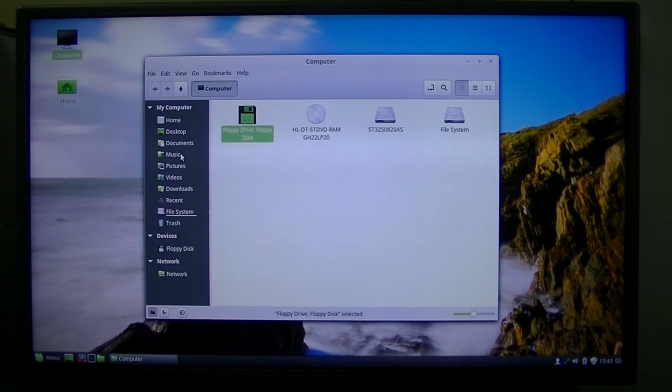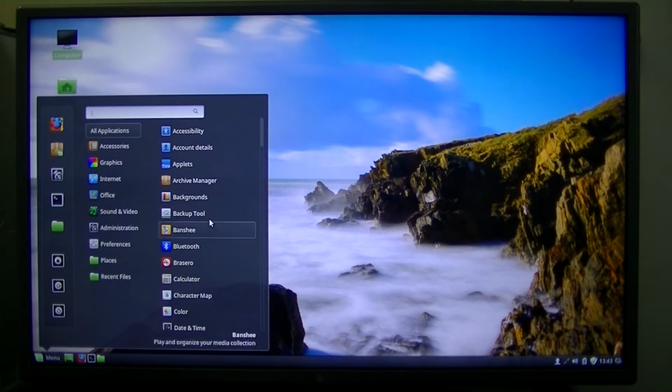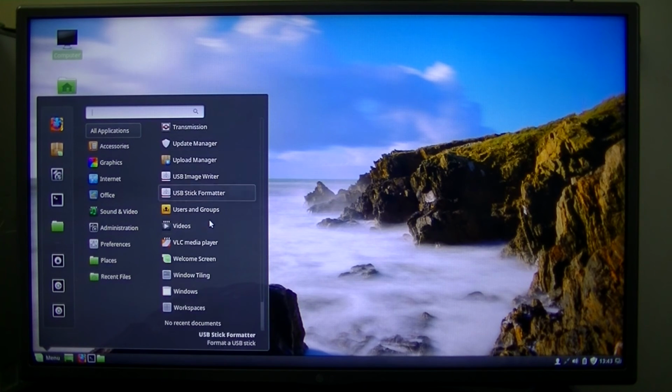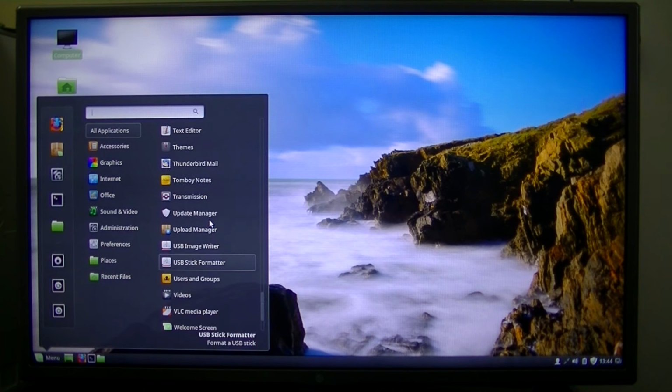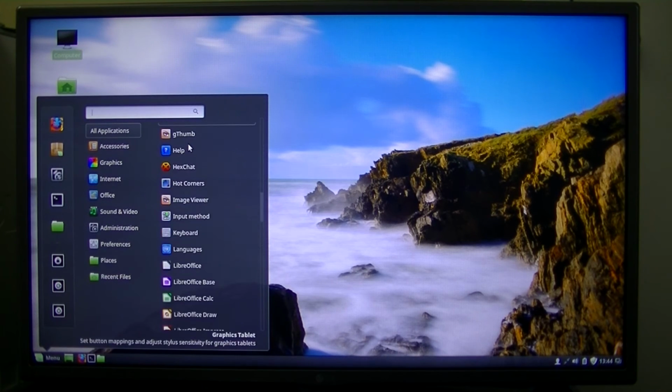Over here we have our little quick shortcuts. Pretty much everything you want, basically. Damn, this thing is pretty damn good. I can see now why everybody, well, a lot of people actually like this, and it's number one on DistroWatch, and it's been like that for quite some time.